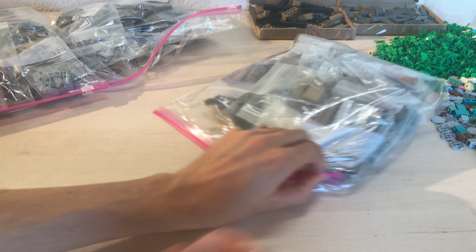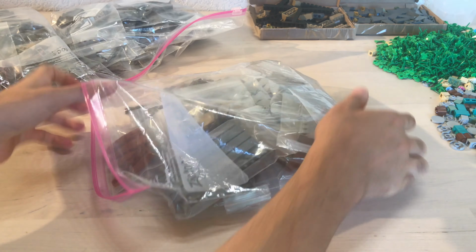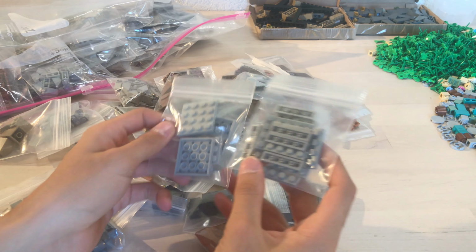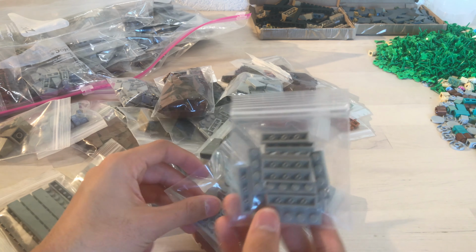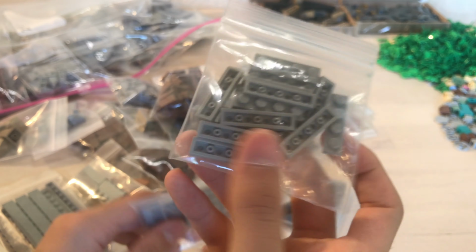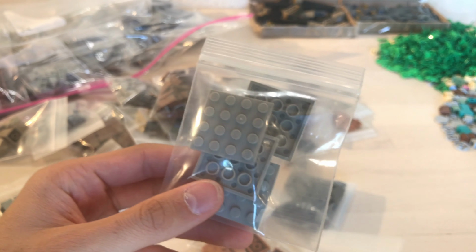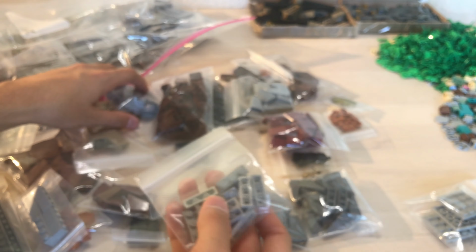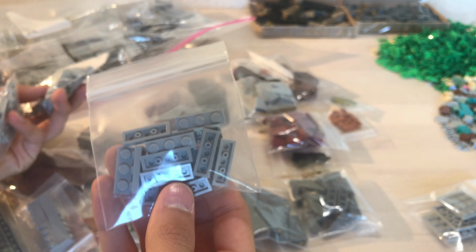So they are in Ziploc bags right here, so I'll go straight into them. All the pieces have been sorted into their own things. Now this is a slightly larger order, so I'll zip through it. Here we have some 1x4 plates. These are going to be used for inside Erebor, as well as these 4x4 plates. I'll try to go through the same colors together. We have some 1x3 plates.